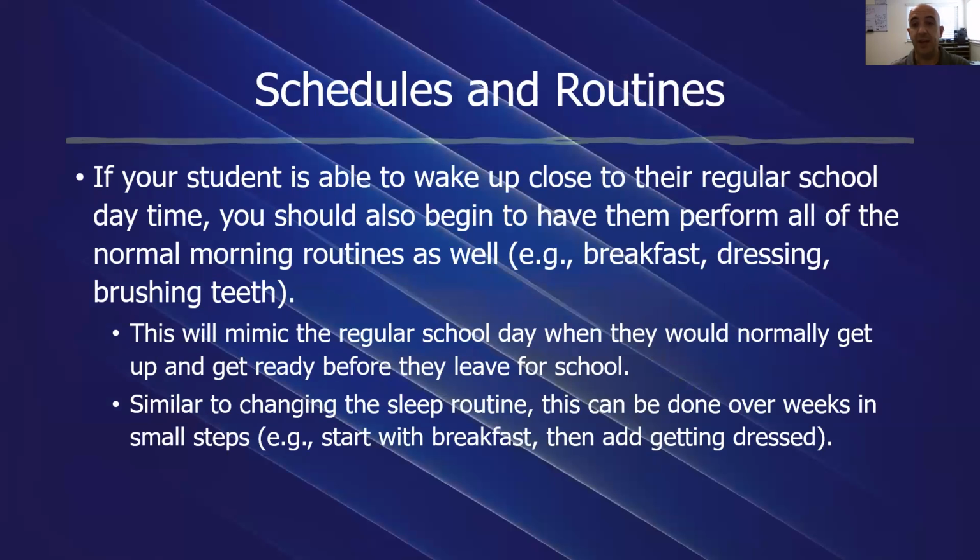Oh, and if they are waking up pretty close to their normal, regular school schedule, you can always have them start doing more of their morning routines. I know for me, with my child, when we were on distance learning, we didn't have that drive time. I was still getting her up around the same time, but she had a little more flexibility.